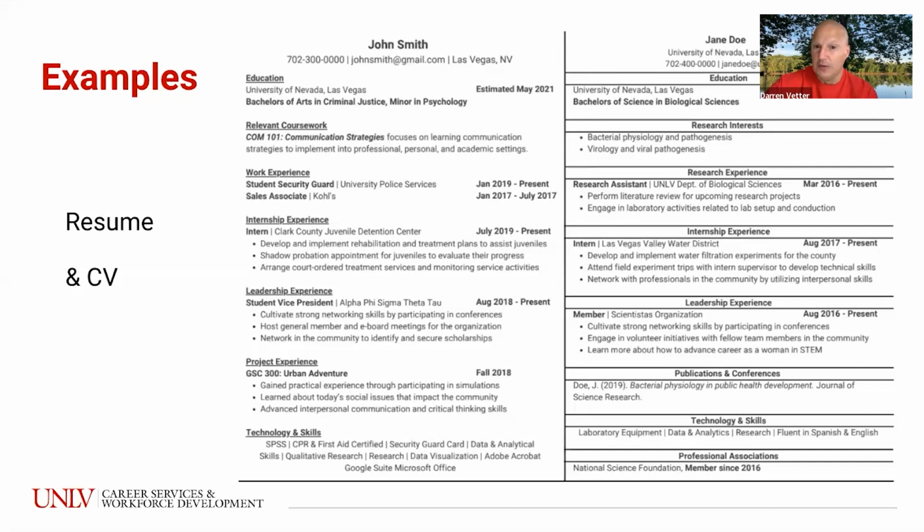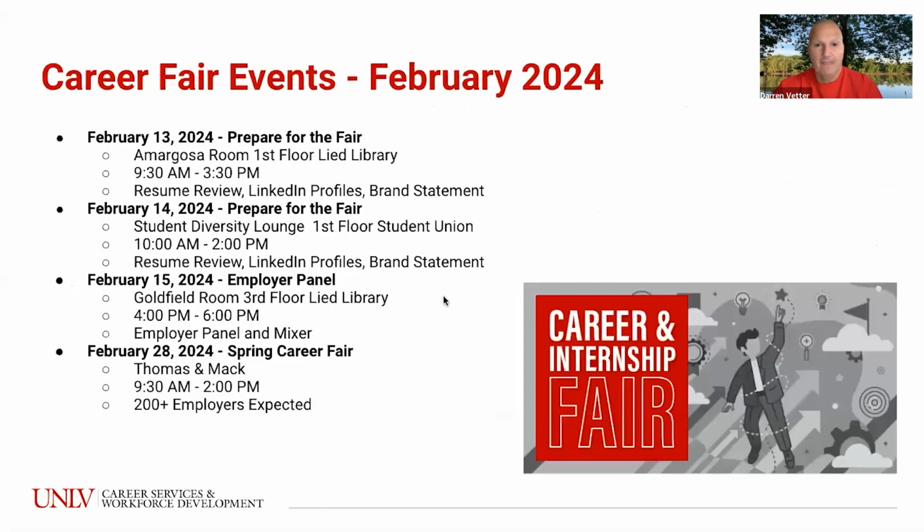So we have all this information that gets added to the document. Internship experience, leadership, publications, and conferences, they added those together. And then we still have technology and skills on the bottom, and then professional associations. You can see just by looking at those headings, and don't worry, the one I'm going to show you a little bit later has a lot more than this. But you can see those differences between these 2 documents. So that's all the main part of it.